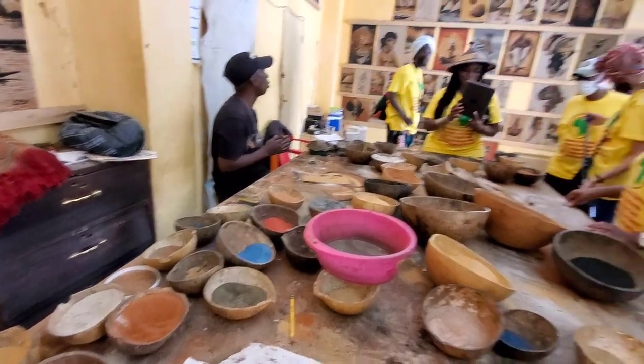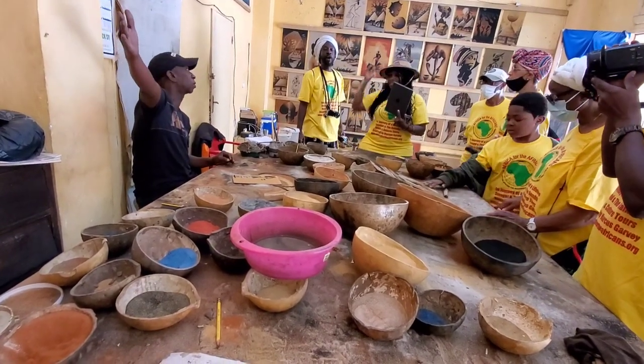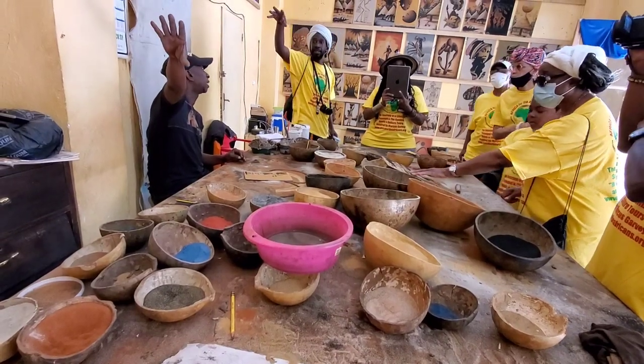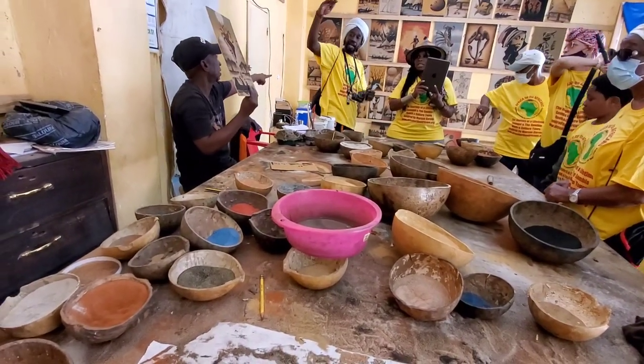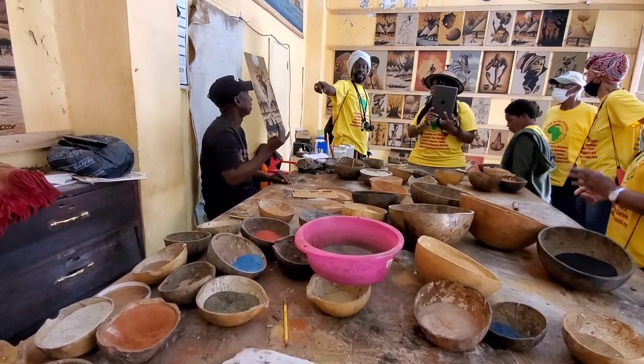So, just in case, for souvenirs, we created small sizes. For a remembrance, they sell it by size. The small ones cost 5,000, which is 10 dollars. The second size is this one. It costs 10,000 CFA.